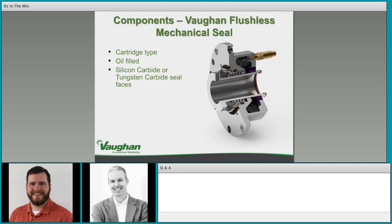We have silicon carbide and tungsten carbide seal faces that are available depending on the application, and a Vaughan sales engineer will work with you to determine what's best for your application based on prior experience and the needs of your process. And we've eliminated the stuffing box and cavities behind the impeller with this design, which really helps to take any sludge or solids that might get into that cavity that's generally there, and really keep them out, because that's where you're going to get your problems.